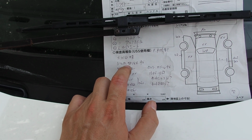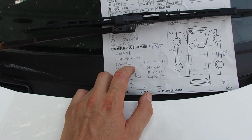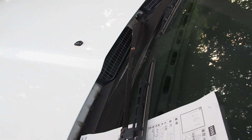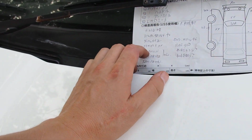Interior is slightly dirty. It's actually really, really clean. Dashboard comes up, and it's less than most of the time. You can see right here, it's a little bit deformed from heat. 90s Japanese dashboards do that a lot. This one, very, very little compared to regular.